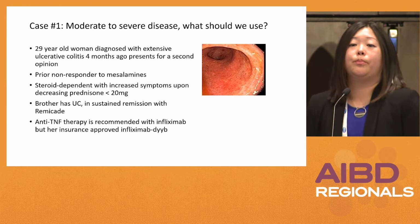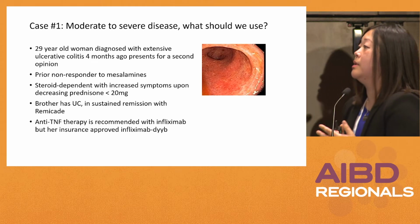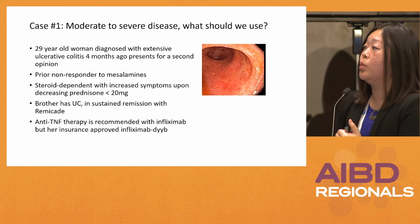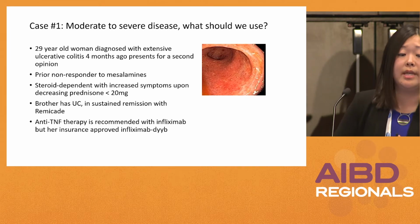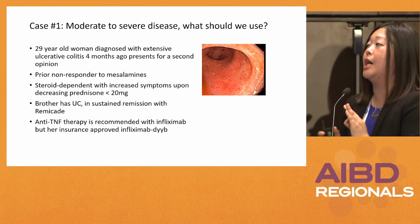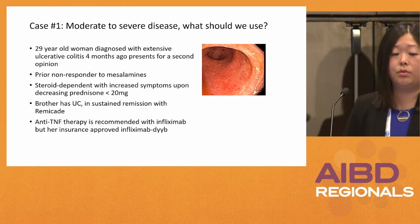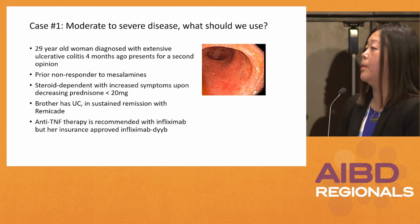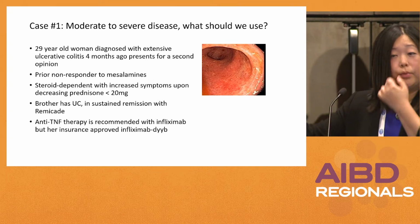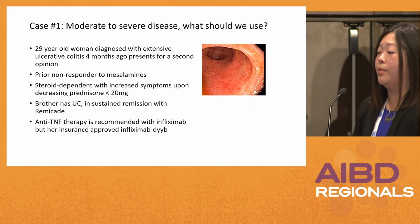So how do we incorporate this into our practice? Let's start with a case. This is a person who has moderate to severe disease, a 29-year-old woman who was diagnosed with extensive ulcerative colitis 4 months ago, who presents for a second opinion. She was a primary non-responder to mesalamines, and now she's steroid dependent. Her symptoms increase when you drop the dose of prednisone below 20, which is a common scenario we see in our practices. Interestingly, her brother has ulcerative colitis, and he's doing phenomenally well on branded infliximab, Remicade.